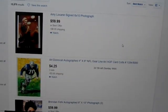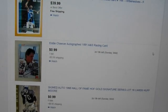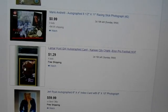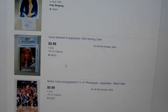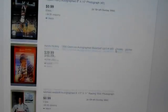Alright, so this next auction, this one's going to be a little bit tougher. This is somebody that I believe has legitimate stuff for sale, but mixed in with their legitimate autographs. For example, here is a Lamar Hunt certified autograph. So I have no doubt that this Lamar Hunt certified autograph is probably legitimate. But as you can see, they have hundreds, if not thousands, of items that are autographed and listed on this page. So how do you decipher what's real and what's not?